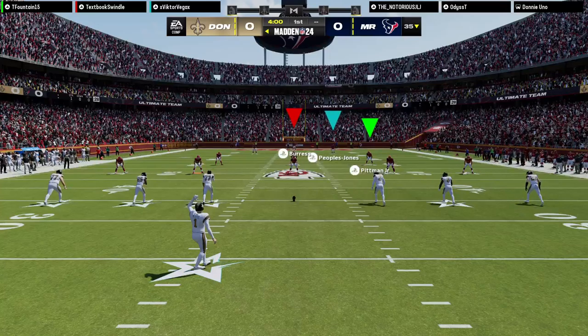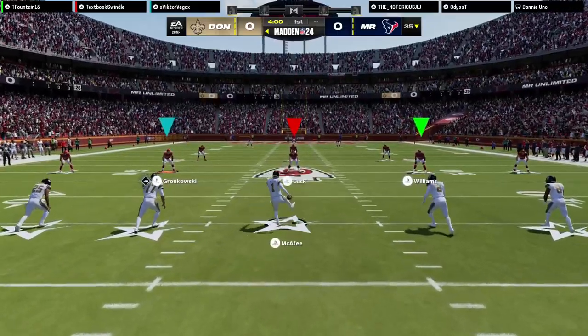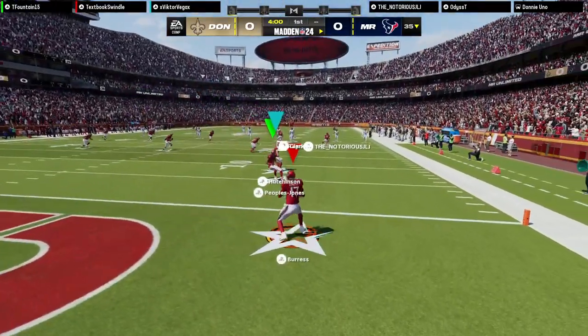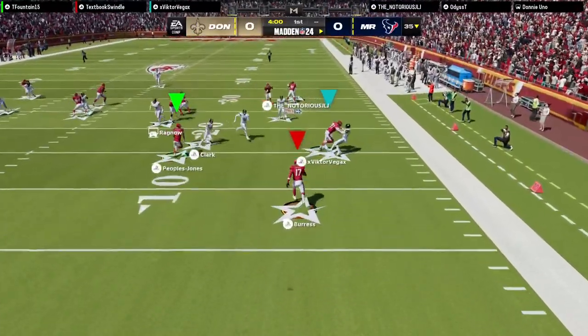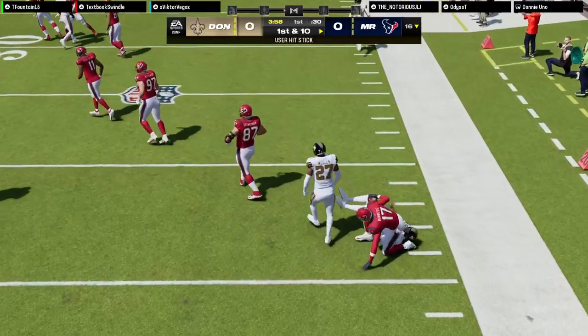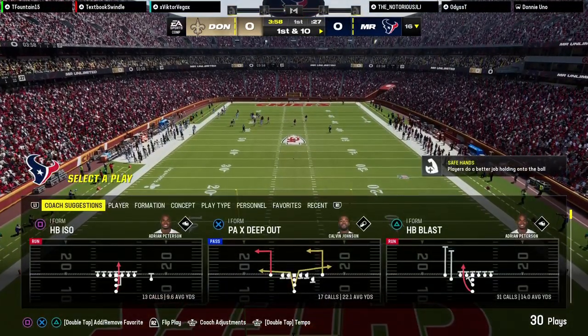It's return, right, boys. Oh, I don't want to be Peoples Jones. I want to be that guy. And off we go in Madden Ultimate Team. From a couple yards deep, he'll bring it out of the air. Probably should have taken a knee, as he only gets this out to the 16-yard line.